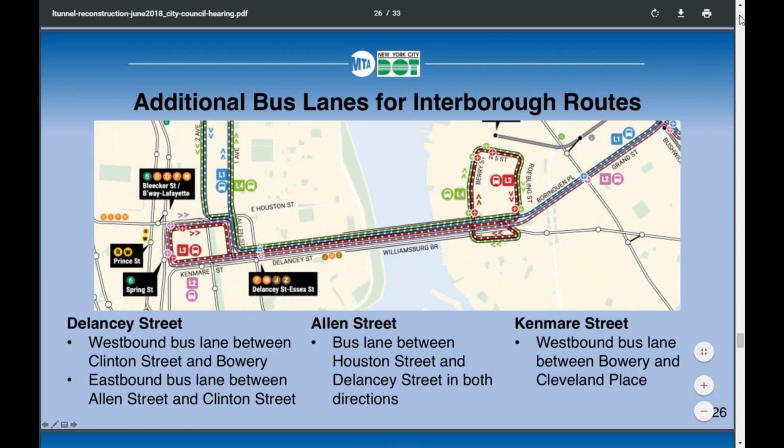Look at all this. There will be dedicated bus lanes along the Williamsburg Bridge stretching between Manhattan and Brooklyn. As you can see right here, in Manhattan, L1 and L4 share the same Manhattan route, as well as L2 and L3 share the same Manhattan route. Now, if you look on the Brooklyn side, they all travel to the Williamsburg Bridge.